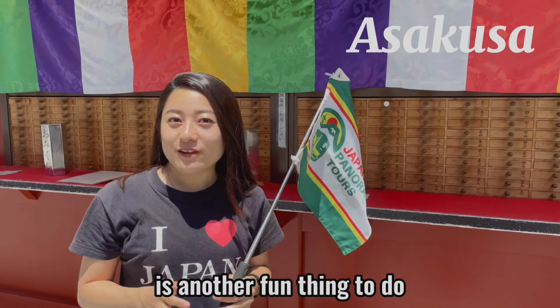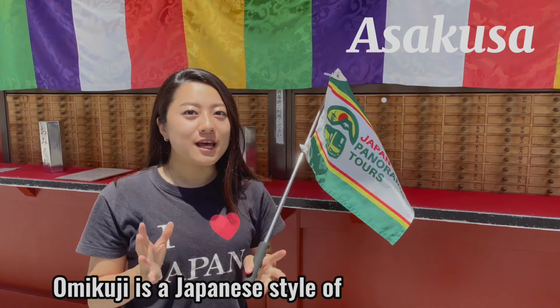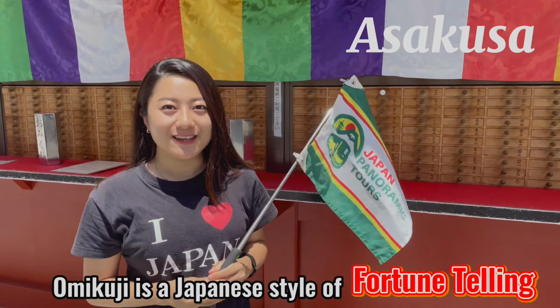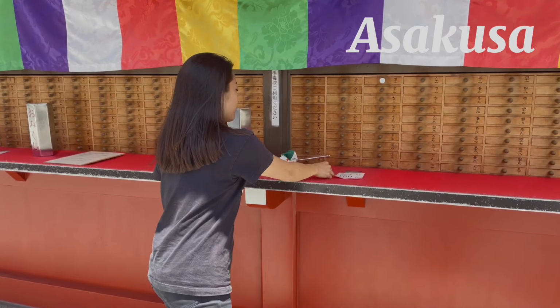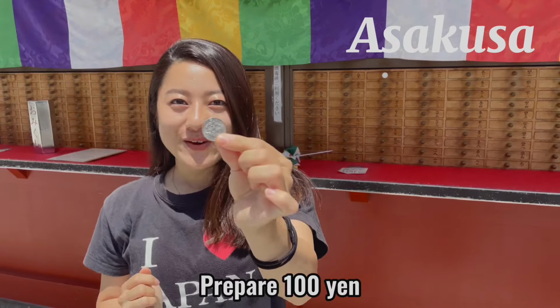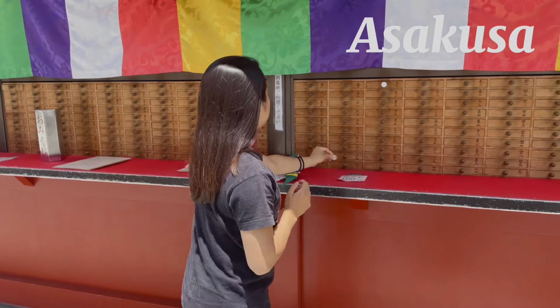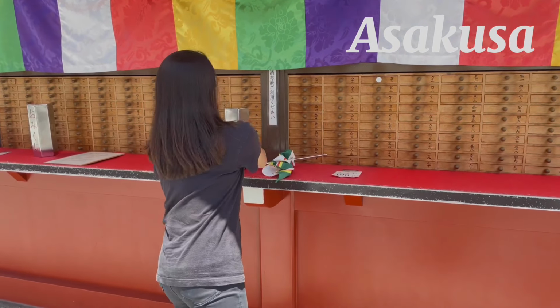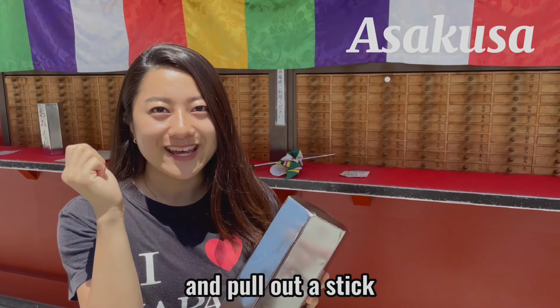Omikuji is another fun thing to do when you visit Asakusa. Omikuji is a Japanese style of fortune telling. Let's do it! Prepare 100 yen, and you toss it in the box. Then you shake this cider box and pull out a stick.